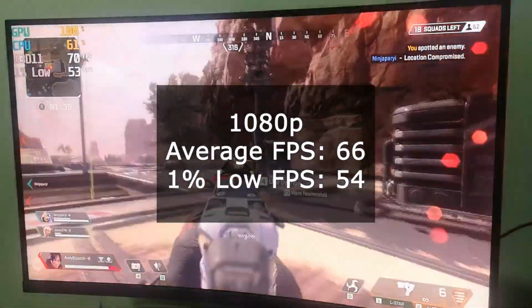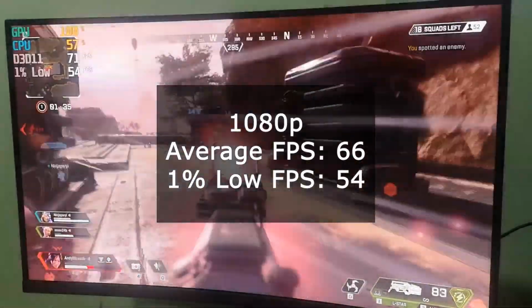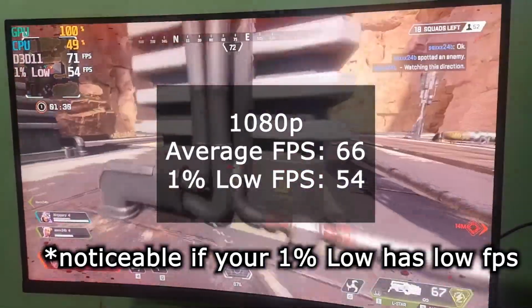For some of those who don't know what 1% low is, I see it as stutters within the game where a frame stops for a noticeable split second. We'll get to this in detail in another video, so stay tuned for that.